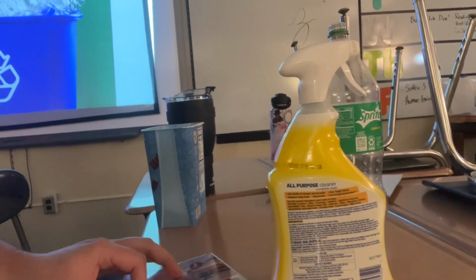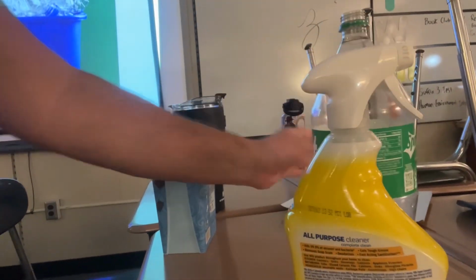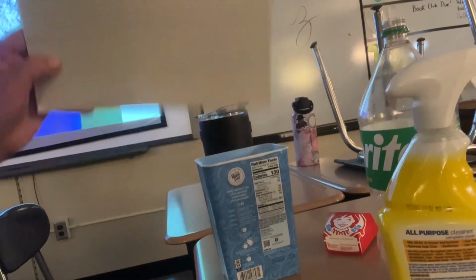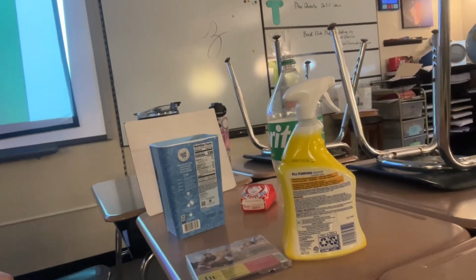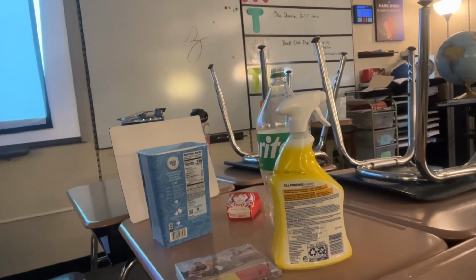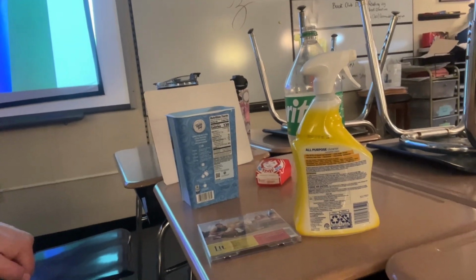So if I had to remind you once again, we've got several items: our CD case, our plastic spray bottle, our 2-liter, the Wendy's fries, the cocoa container, and our piece of cardboard. I would like for you to try to think of how you can reuse these items and give them some new life. Record your thoughts, record your ideas on that paper, and then we'll get a chance to discuss them in class.